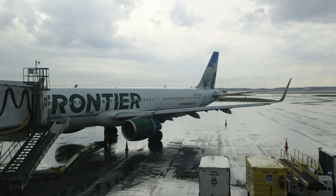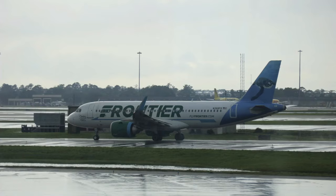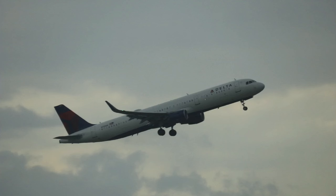And then there's that mountain goat. You can see it started to clear off a little bit. This was probably over the course of at least an hour or so. And there's a Frontier Turtle looking very good. So the Frontier planes all finally started leaving at this point, and all planes do start leaving again.